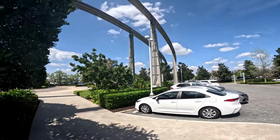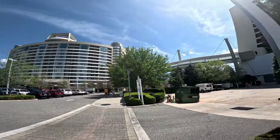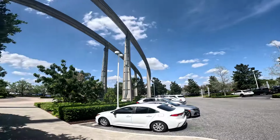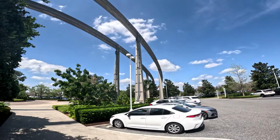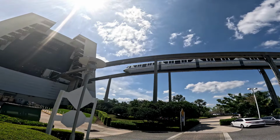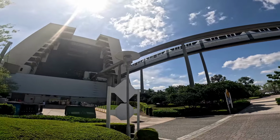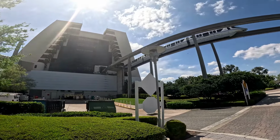Right outside of the Disney's Contemporary Resort. So we're going to look at that one today and take a walk through. And the bus happened to be coming this way, so we decided to do this one. There's your monorail going through. It goes right through the middle of this resort, which we're going to go into. So that's kind of cool.